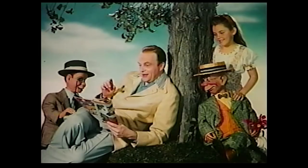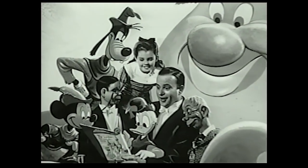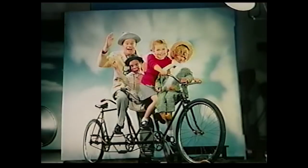Edgar Bergen, who is best known today for being Candice Bergen's father, was at that time a hugely popular star of radio, who had also been in a number of movies. And he achieved the incredible feat of becoming a star on radio as a ventriloquist. And Charlie and Mortimer seemed as real as any characters that anyone else could have brought to life.